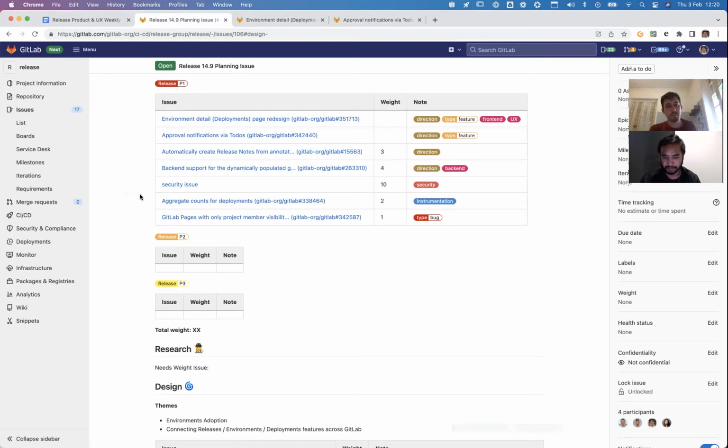Yeah, so still in draft. We're going to make a few tweaks over the next few days, get these ready for dev, and then we'll have our milestone plan. All right. Thanks for sharing. Looks good. And one question I have: I've seen this direction label used quite often, but I don't think I know exactly what it means.